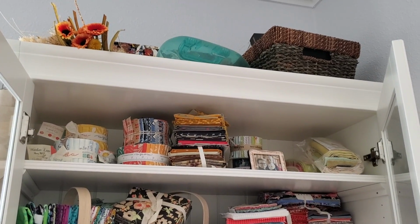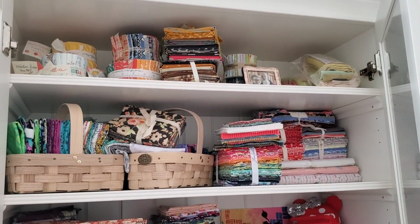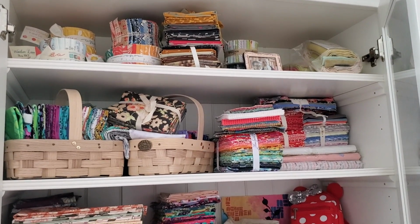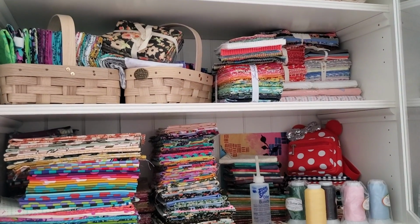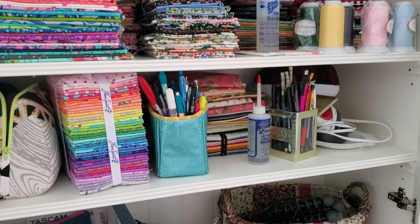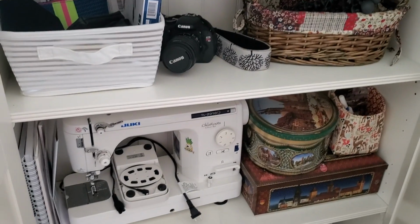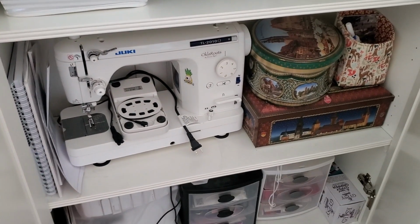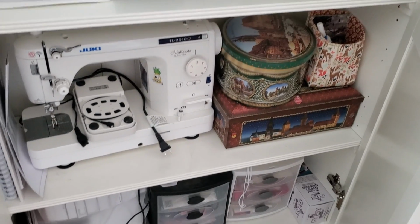Looking in the cupboard right next to my ironing board, you can see we have a lot of overflow fabric here. Now these are a lot of pre-cuts that I don't have much use for in bag making, but can be used in quilts. This is also where I keep many of my tools, my marking tools, rotary cutters, filming equipment. This is also where the Juki goes when it's not being used. Like I said, I still have those little German Lebkuchen tins on the right over there.